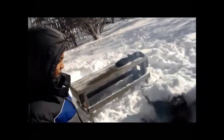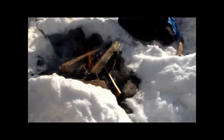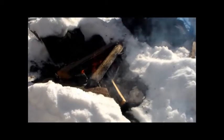Okay, I'm gonna put a piece of ice on and see what happens to that, if it melts faster or slower than the snow. Will ice melt faster than snow? Both water. Snow is kind of fluffier than the ice, right? And ice is solid. Whoa, the same design of the streaks, huh? Yeah, you can see the little lines in there. Oh, wow, it did melt pretty fast.